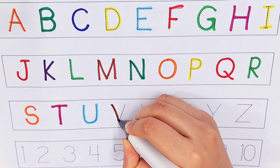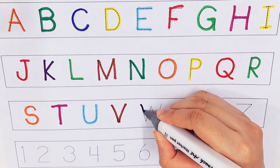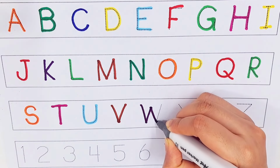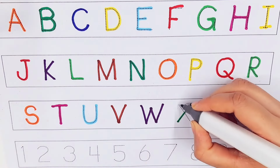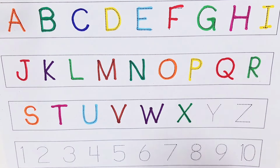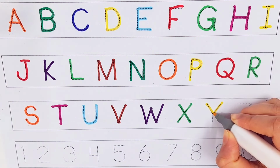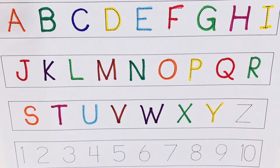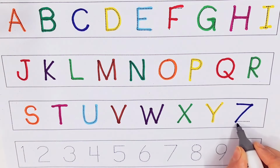V. V for vanilla. W. W for watch. X. X for Xerox. Y. Y for yogurt. Z. Z for zebra.